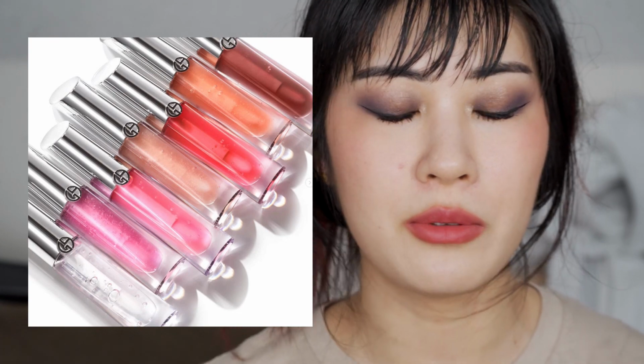Next, we got 2 releases from Armani Beauty, who still won't bring back the Neo Nude Melting Color Bombs. I'm still mad about that. But the first thing is these new glosses. These look really, really pretty.